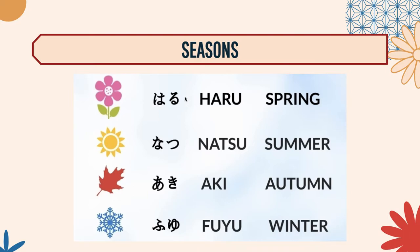Spring we call haru, haru. Summer we call natsu, natsu. Autumn slash fall we call aki, aki. Winter we say fuyu, fuyu.